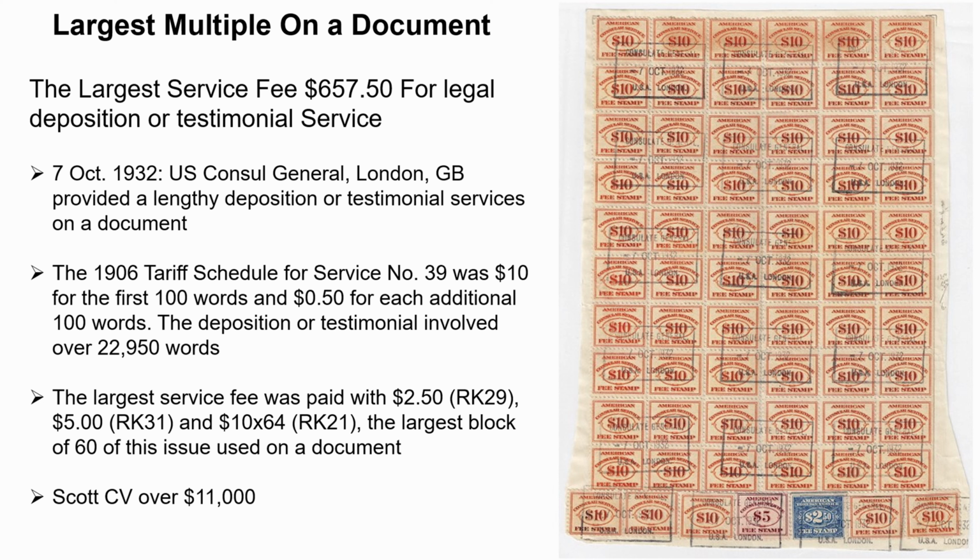There is information available on the tariff schedule. This is service number 39, and that fee was prescribed as $10 for the first 100 words, and then 50 cents for each additional 100 words. So this deposition of testimonial involved 22,950 words. Must be a big legal document. It has 64 $10 denomination stamps, one $5 and one $2.50. The Scott catalog value is over $11,000 for these stamps alone.